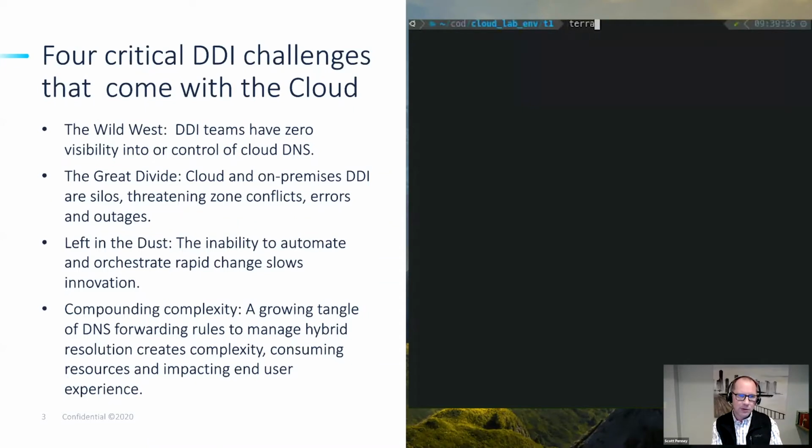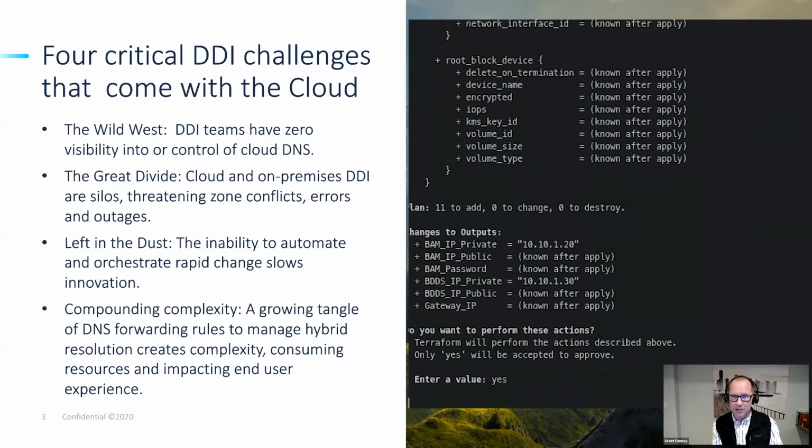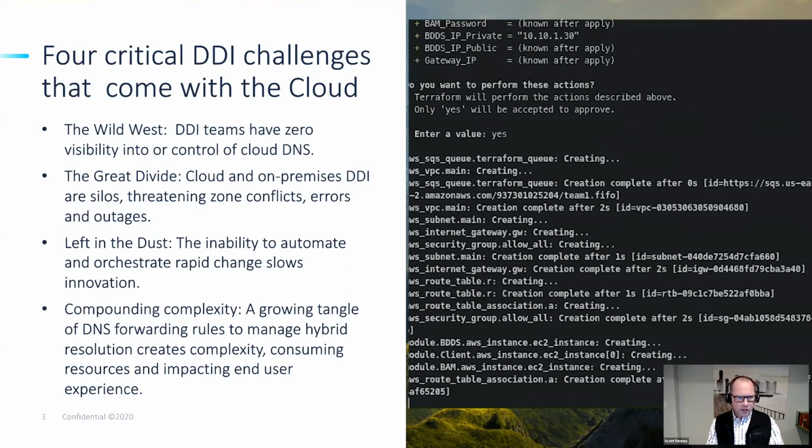And I'm going to be using a tool called Terraform to do this. And if you go to our BlueCat Labs website, which we'll provide a link for, you'll be able to download this example code that I'm using. But basically, I'm just going to run a Terraform command here to deploy a BlueCat address manager, a BlueCat DNS DHCP server, a gateway server, and a test client up into an Amazon environment. So let me kick that off. All right. So now, while that's going, let's talk about some of these challenges.